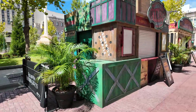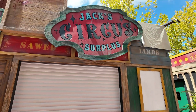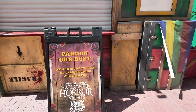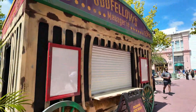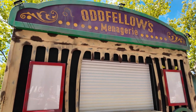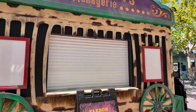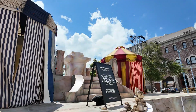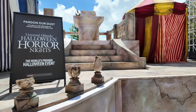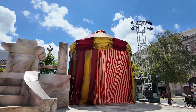So this looks like it's going to be a Jack food booth because it says Jack Circus Surplus on it. So I feel like that would be some really cool food items. And then over here is Oddfellows. So it might be just like a Jack and Oddfellow kind of, both of them themed specifically for Jack and Oddfellow. But we have the stage here with the pillars that look like they are cracking. And then on the right over here, it looks like a Jack tent.